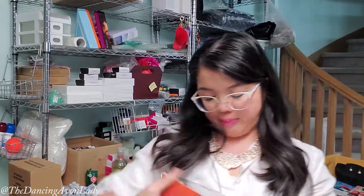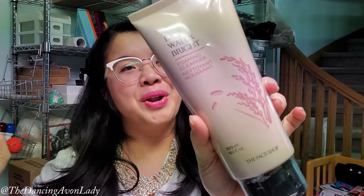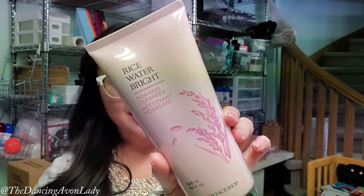But these were on crazy promo. I had some customers order these, as well as I got a bunch of these as holiday gifts for my customers to thank them with their order. 3 orders of the black suede boot-shaped decanter of the colognes. I have the ginormous, the size of my face, rice water bright foaming face cleanser.